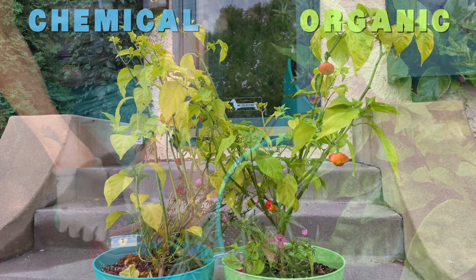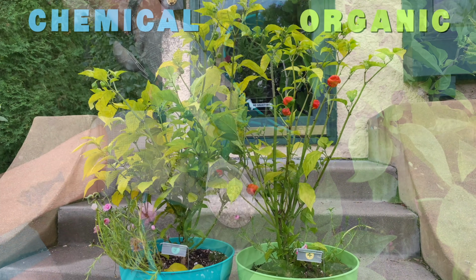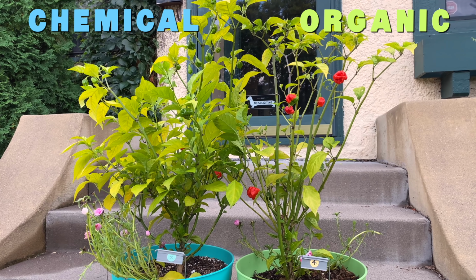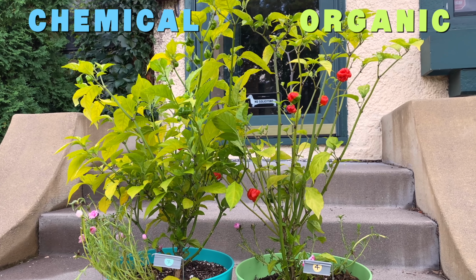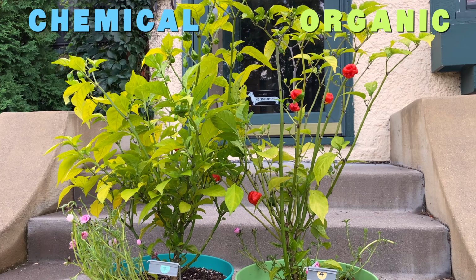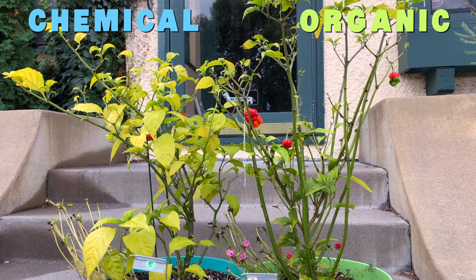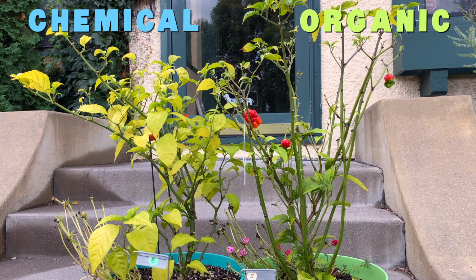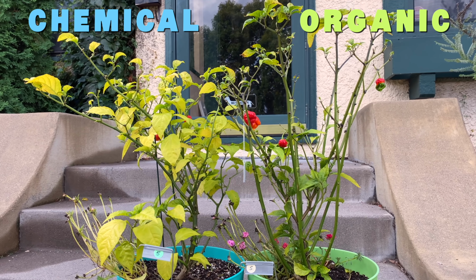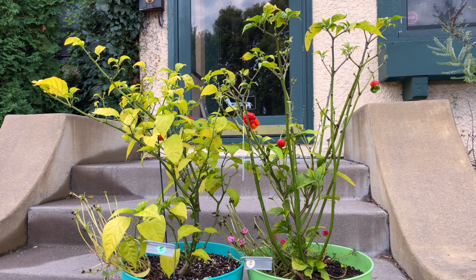I added a slow-release granular fertilizer to the chemical plants in July, but the organic plants haven't had any additional nutrients since they were transplanted into these pots back in May. They probably could have used an extra bump too. Next year, especially if it's as wet as this year, I'll want to consider some mid-season feeding. I'll be consulting with Jim White from Fishnure to get his insight and recommendation. I want to stress that we still got good yields from the potted plants, especially considering the weather. I just wonder if they could have done even better.